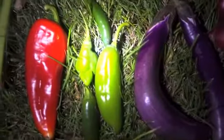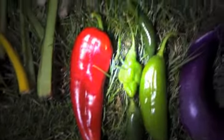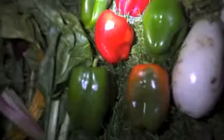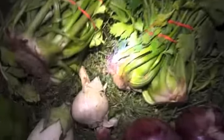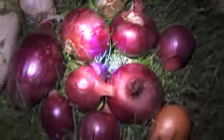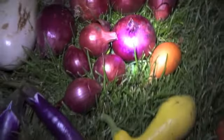I have got some sweet peppers, some spicy peppers. Here are all those peppers. I got a few eggplant, so there's some purple eggplant and a white one. I've got some celery, 3 really big bunches of celery here. Looks fabulous, you guys. I wish you guys could see this in person. So good. 1 garlic, a bunch of red onions, nice little stash of onions there.